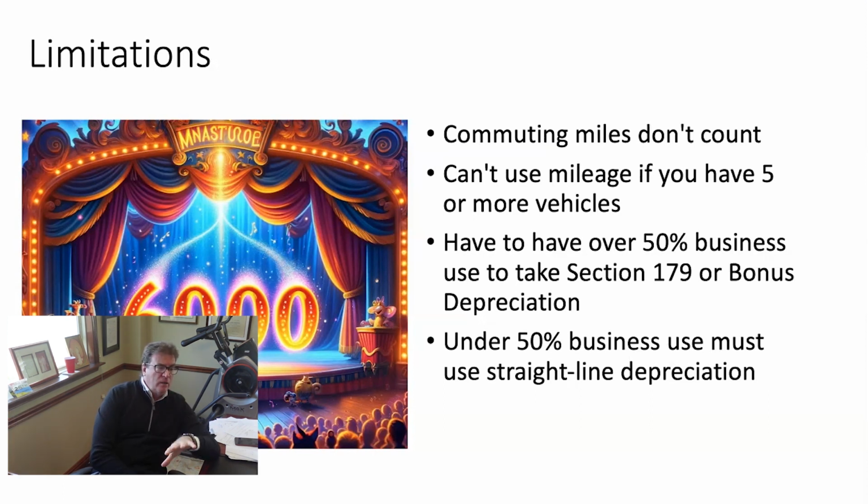You can't use the mileage method if you have five or more vehicles, so you have to go with actual expenses. That doesn't happen very often, but it can, especially with some people that have larger construction companies.